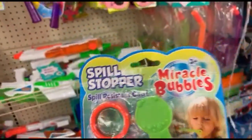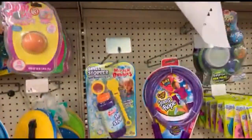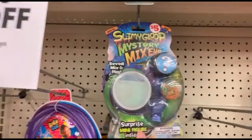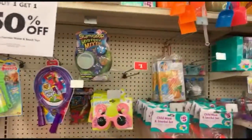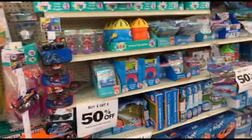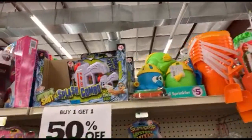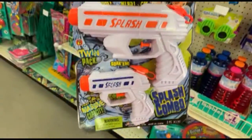Miracle Bubbles with the Spill Stopper. I don't see a price on this, though. No price. Miracle Bubbles, mystery price. $5 for the Slimy Gloop. Again, you guys, it's spring and summer. Water and beach toys. I'm assuming everything that is here is buy one, get one half off. Even some of these things that you might not expect to be here, they're here. I love sales at the end of June and July. These are $4.